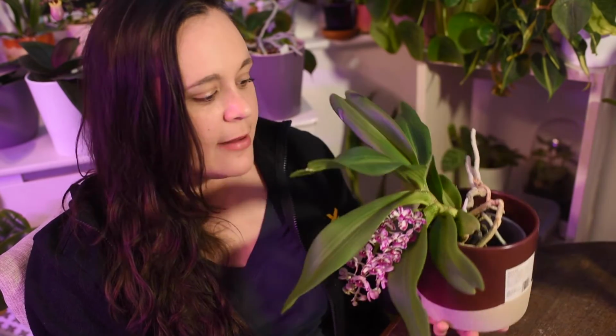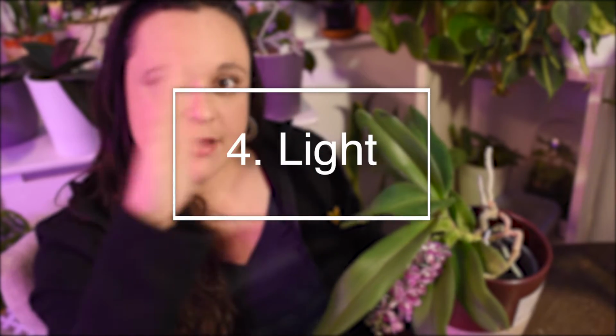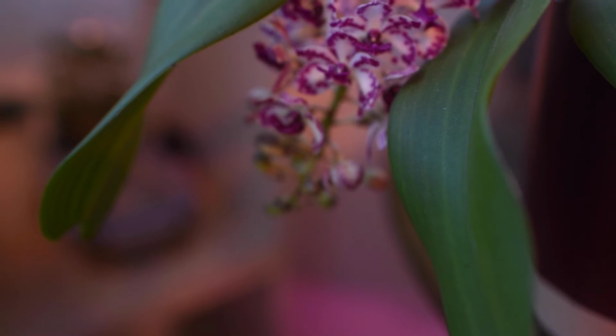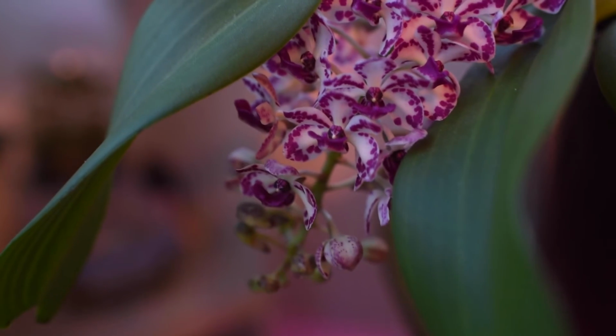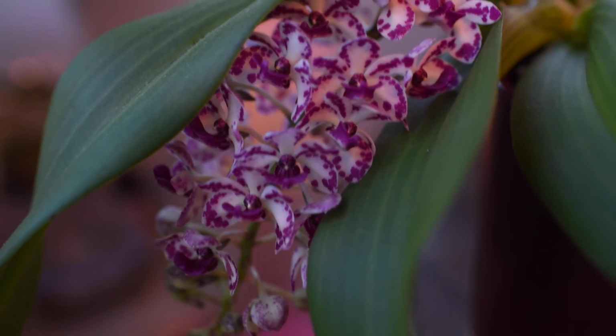Something very important about Rhynchostylis gigantea is its light. There is a difference in relation to light compared to big vandas. Big vandas need pretty bright, sometimes direct sunlight. Not midday sunlight during summertime, because you can burn the leaves of your vanda, but it will love to be exposed to pretty bright light. These plants can be exposed to indirect sunlight and they will grow and become mature plants and still bloom for you, which is what they prefer.